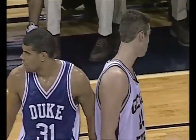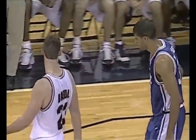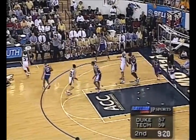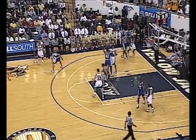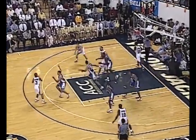20 seconds on the shot clock for Georgia Tech. And again, Bob, keep in mind the intensity with which Georgia Tech has had to play in this game thus far to build the lead and now trying to maintain the lead. Keep in mind the fact that they only go 6 or 7 deep, and Duke has been running guys in and out the entire game.